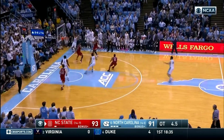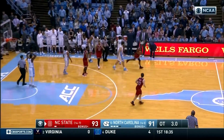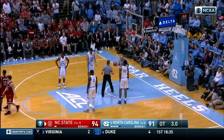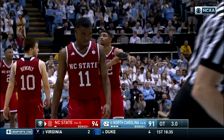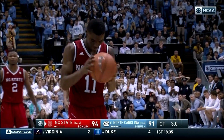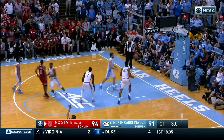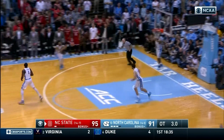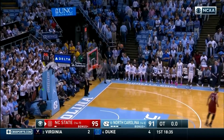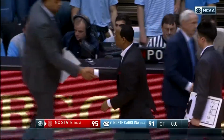Dorn's inbound, broken up, stolen by Manley. But NC State gets it right back. My goodness. And this is the big one here to try to extend it to a 2-possession game and 2-possession lead. Carolina with 3 timeouts left and 3 seconds remaining. Johnson, only a 60% free throw shooter, hits both, and NC State with a massive road win in the ACC.